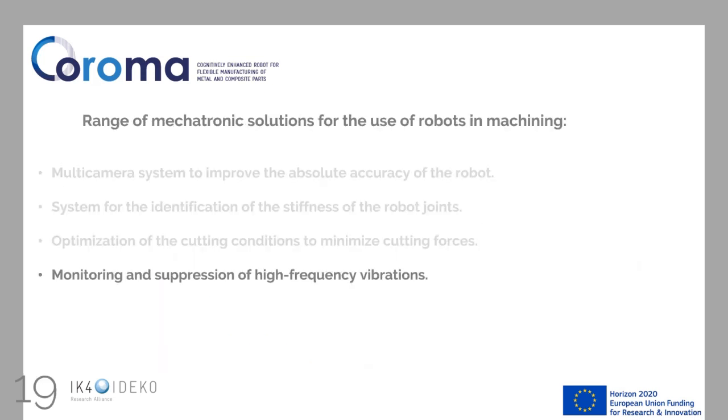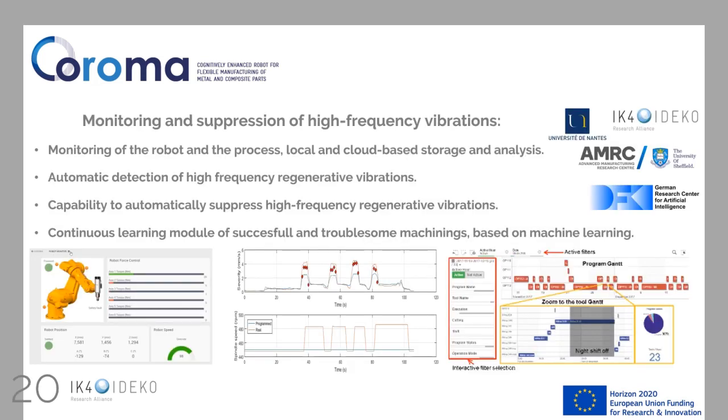Finally, it is also necessary to monitor and suppress high-frequency vibrations in robotic machining. Aluminum and composite parts are machined using high spindle speed. This leads to high-frequency vibrations that can significantly reduce the quality of the machined surface. Regenerative chatter vibrations are especially harmful since they can bring the machining process into an unstable situation, creating very bad quality surface in the part.